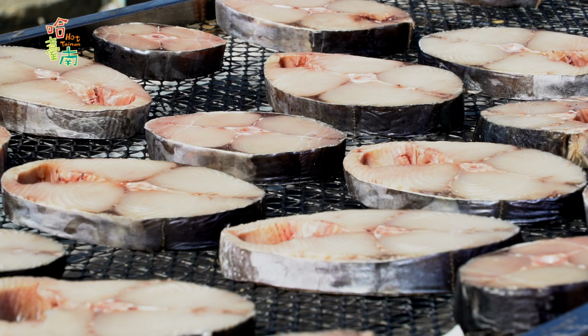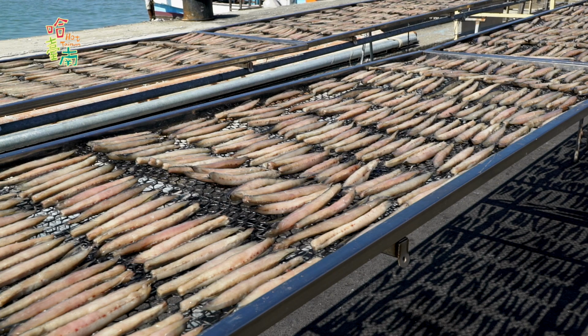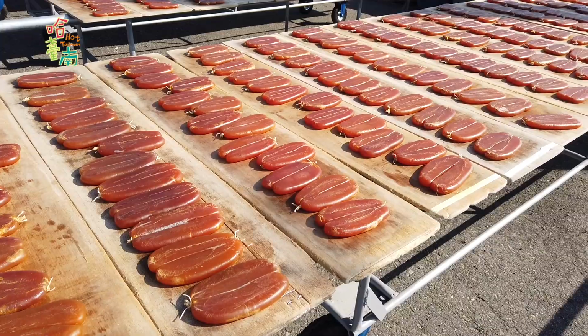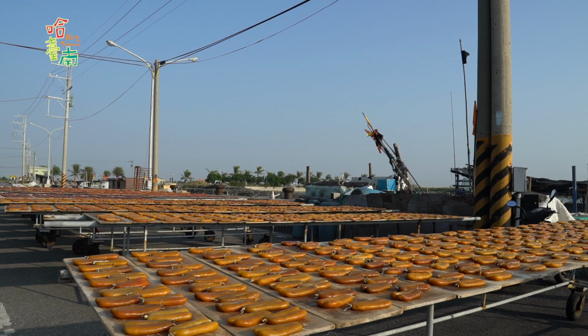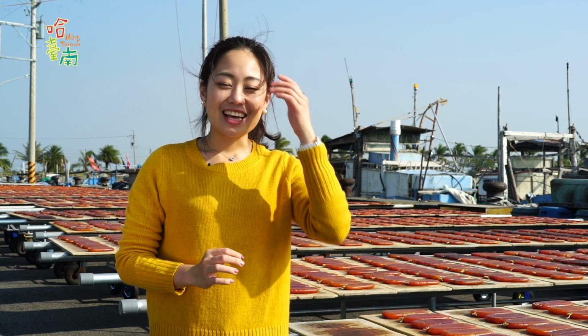If you come visit Jiangjun in winter, you get to see what it looks like in a fishing village. Fish, dorsal meat of milkfish, and mullet roe are dried under the sun. Mullet roe is in season just before the Lunar New Year. Here at Jiangjun, you can see a lot of dried fish products, and the most special featured one is definitely the mullet roe. So how are they made and what is the process? Let's go learn some new things.